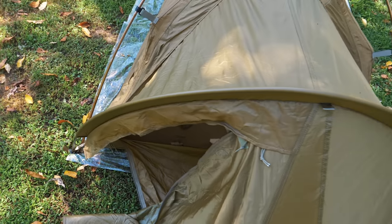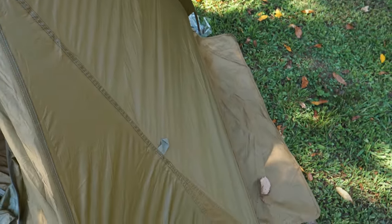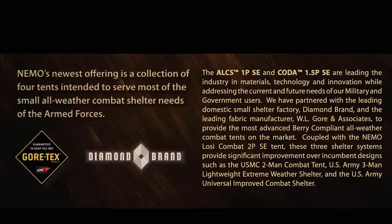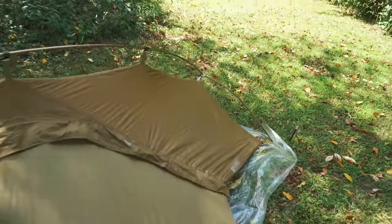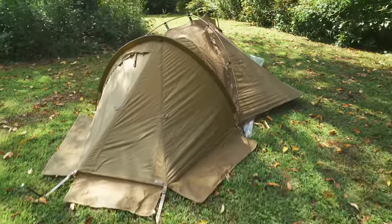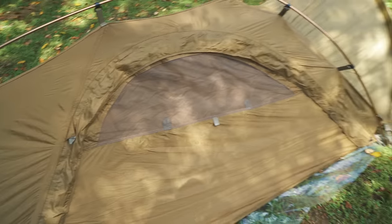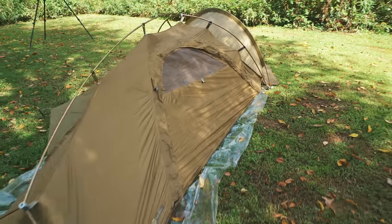This is made in the United States. It is Berry compliant, and this tent was made by two different companies, Nemo and Diamond. They essentially worked together on making this tent. It was designed to be waterproof, windproof, highly breathable, and is one of the most advanced military tents out on the market today from any company. Because of the low profile, this tent essentially silhouettes into any environment, especially with those covers.